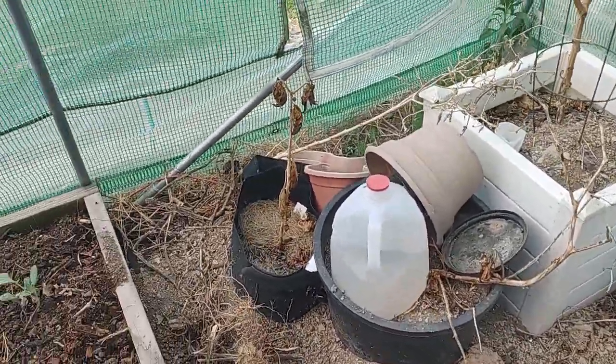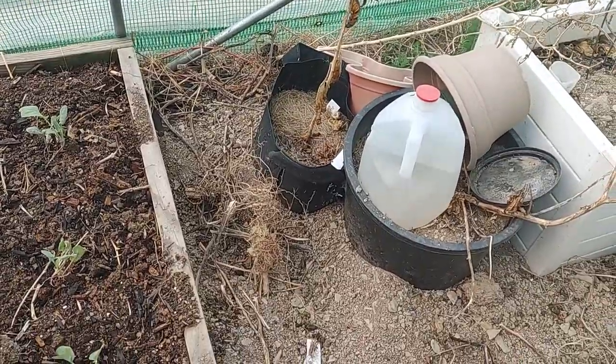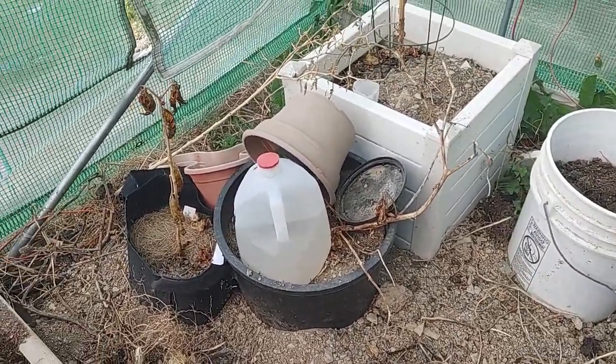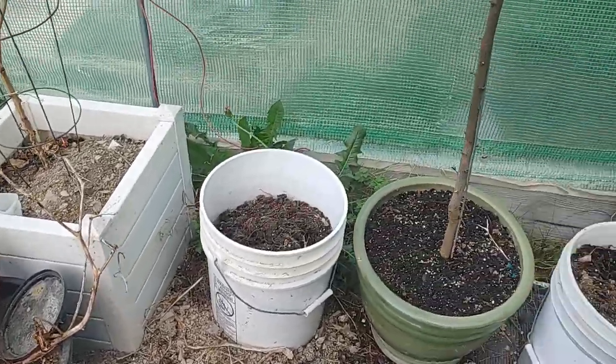And here's where a little critter was living. So I filled in the hole, because it's like, no offense, little critter, I'm not going to kick you out in the wintertime, but in the summertime, you got to go.